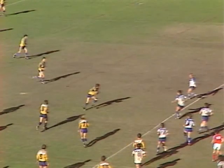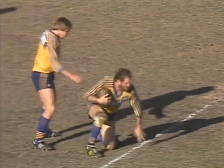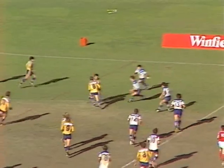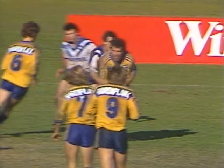Sterling. Price held by 3 Canterbury defenders. Graham's brother Gary, one of them. Michael Pittman, the other. Now it's with Sterling, and this is Kenny. Now Cronin, and Cronin's pass was forward a mile. Penalty to Canterbury Bankstown, 5 metres into Parramatta's territory. See it again. No doubts about that one, eh? None at all.